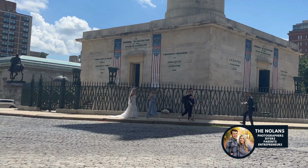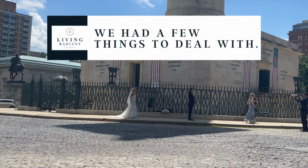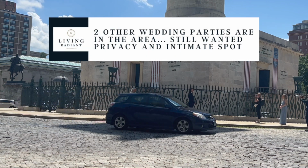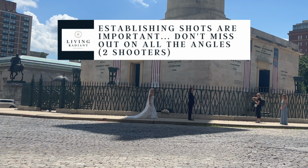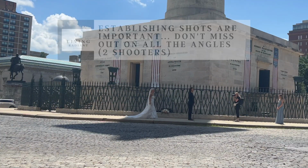Patrick and I have a few things that we're combating. To the far left is a red sports car next to the Peabody Institute. This is a traffic circle, so there's a lot of cars. Right now we are setting up and shooting what we call preliminary shots. We've asked Lindsay to take a few steps forward, but Patrick is now currently in the street, and we have to be really mindful of traffic, of being safe. Safety is 100% number one.